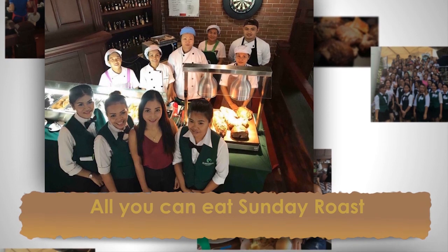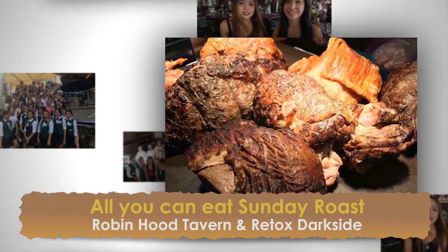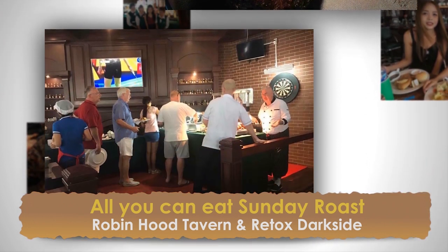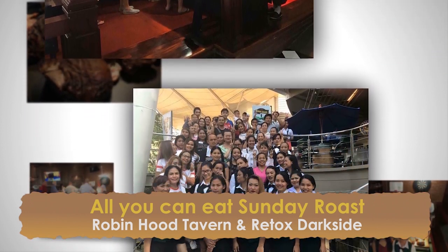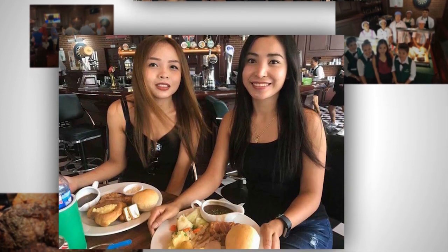If you're looking for a Sunday roast, a good one, the Retox Group have some of the best buffet deals. At the Robin Hood Tavern, eat all you can for 395 baht. Retox Dark Side on Soi Siam Country Club Road, you can fill your boots there too for 375 baht. This is for a full course, all you can eat carvery.